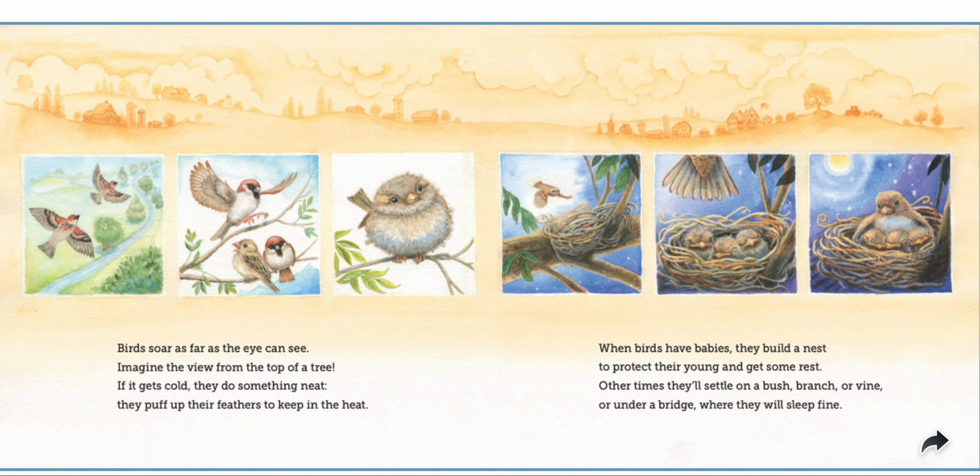When birds have babies, they build a nest to protect their young and get some rest. Other times, they'll settle on a bush, branch, or vine, or under a bridge where they will sleep fine.